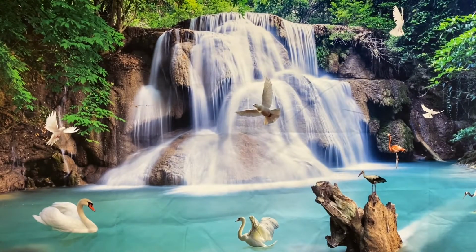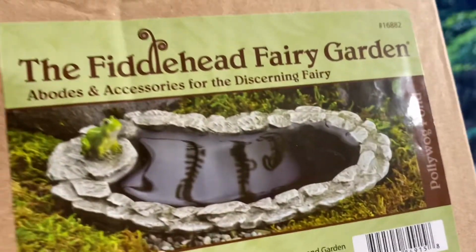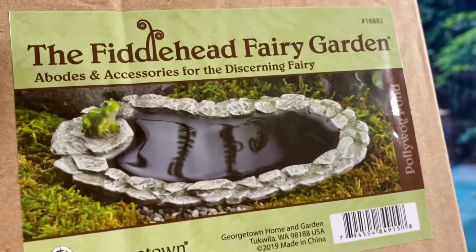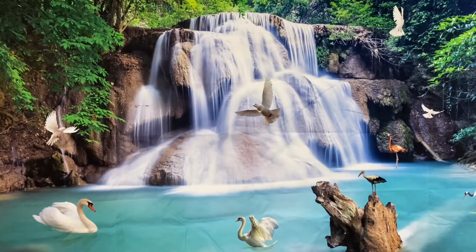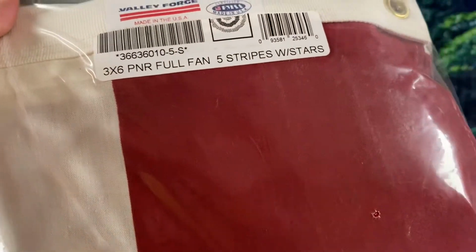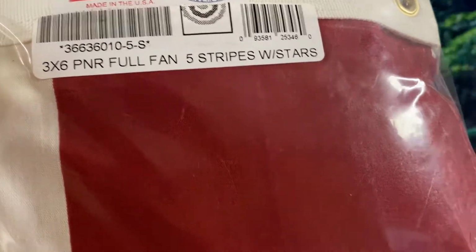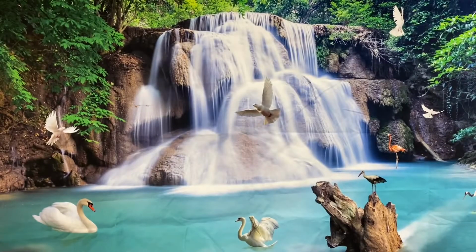On Poshmark, we sold this Fairy Garden Frog Pond. This sold for $13. And 2 Valley Forge bunting flags with stars and stripes. They're 3 foot by 5 foot. The 2 sold for $20. Those were the Poshmark sales.